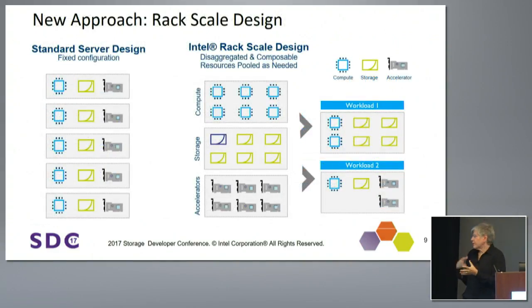So just as a plug for rack scale, if you look at traditional server design, all right, you see compute, you'll see storage, and then you see the memory subsystem. So it's generally a fixed configuration with varying degrees of things. When we looked at how we would be able to look at it in a different way, we looked at orchestration layers to do disaggregated, composable resources and pooling as needed.